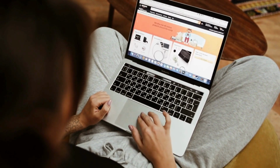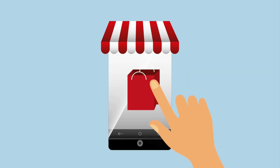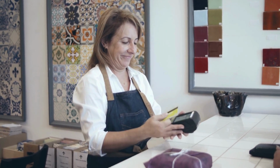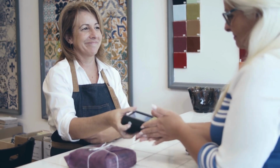In the comparison between Wise and PayPal, Wise emerges as the preferred choice for many due to its competitive fees, favorable exchange rates, and broader currency coverage. However, user preferences may vary based on individual needs and priorities.